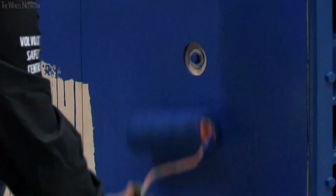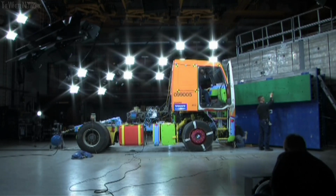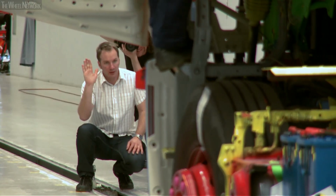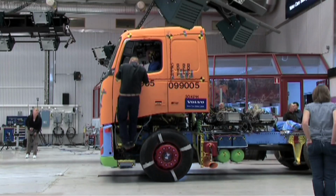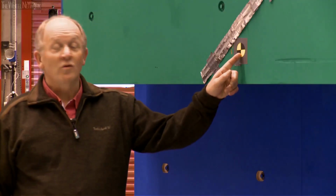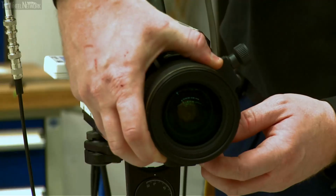The truck is going to collide with an 850-ton block of steel, which has been adapted to represent the back of a trailer. After a final check, the vehicle is reversed into its starting position. So now everything is prepared and it's time to run the test. We will have the truck coming from this side and hit the bullseye, which is here.